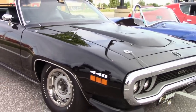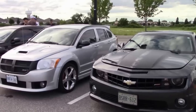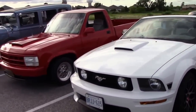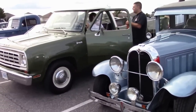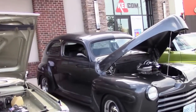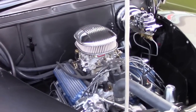This '71 Plymouth GTX is equipped with a 440 engine and also a factory 4 on the floor. And Bob brought along his Valiant. I may be wrong on this, but this looks like a 1928 Overland. What a rare car, in nice condition. There's Ray's '48 Chevy pickup, Richard's Valiant, and Doug's '46 Ford. Or is it a Lincoln? It's actually a Ford body, but there's a lot of Lincoln in this car, and custom features inside and out.